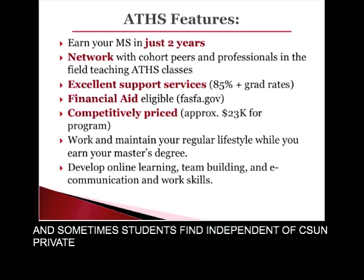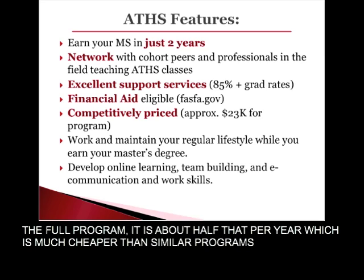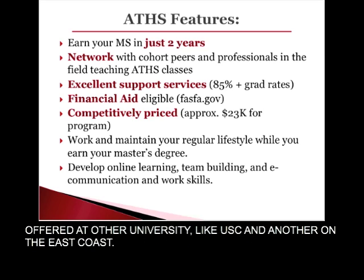We're very competitively priced. In fact, we haven't raised the price in a couple of years. In terms of tuition, it's approximately $23,000 for the full program. So it's about half that per year, which is much cheaper than similar programs offered at other universities like USC, and there's one more on the East Coast, and the name has escaped me right now.